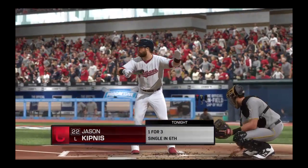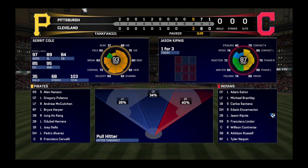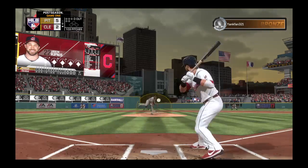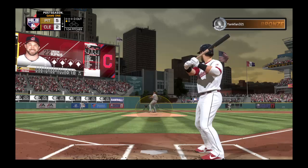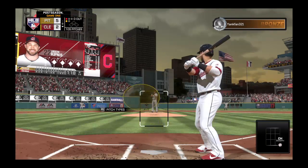In is the second baseman, Jason Kipnis. He'll be the one to get it going here in the bottom of the 9th. Here it comes. Foul tip into the catcher's glove. It's strike 1. Check swing, but he held up in time. Ball 1.